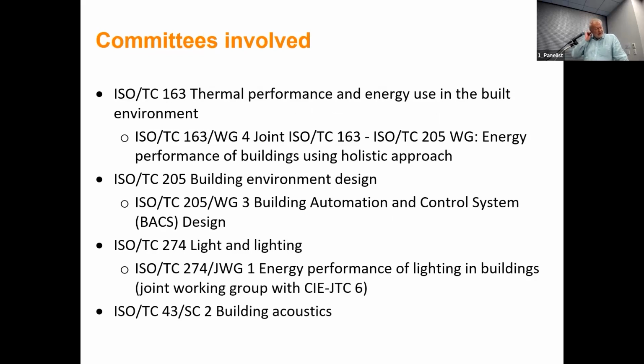The TCs that will be involved, I'll mainly focus on the ISO level because we are outside Europe, are ISO TC163. There is a joint working group between TC163, dealing with building windows, insulation and so on, and ISO TC205, which deals with building systems. And there is the joint working group, Energy Performance of Buildings using a holistic approach, and a task force under that has developed the standard and is now going to start the revision. Together with TC247 on light and lighting, and also ISO TC43 on building acoustics.